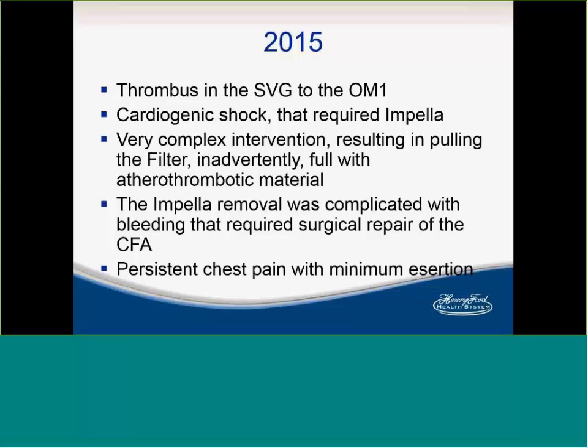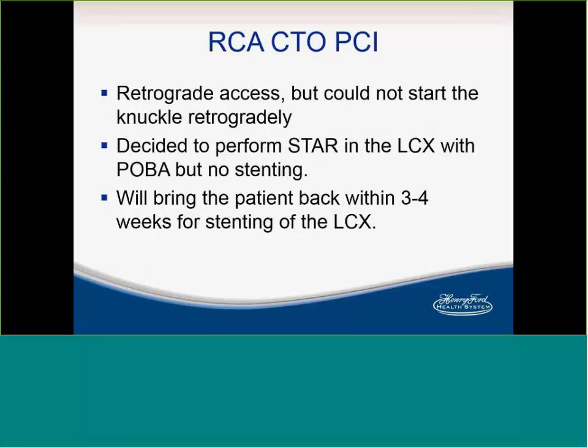They went to remove the Impella in a couple of days, and he had significant bleeding. They had to repair the common femoral artery. The patient continued to have chest pain with minimal exertion. And so the patient basically was transferred to our hospital. So he was still kind of weak and recovering from cardiogenic shock, and the decision was what to do.